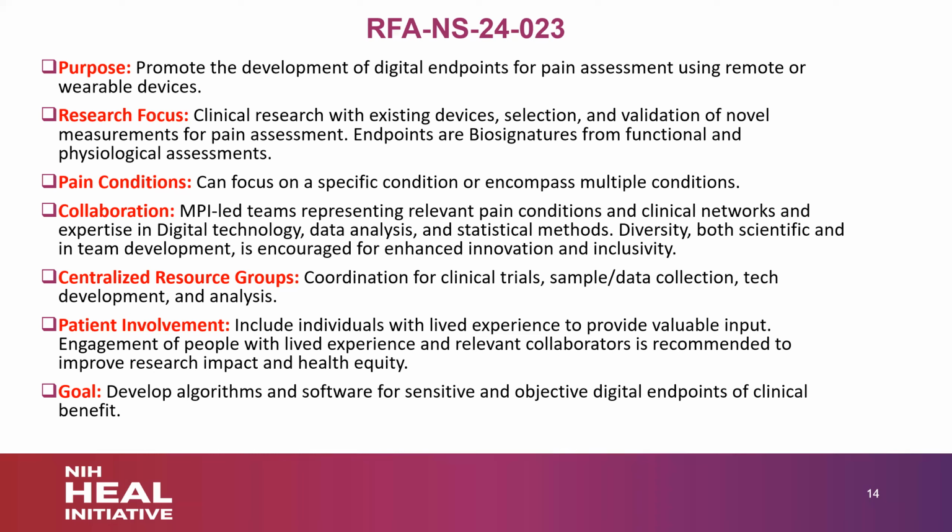The emphasis here is to foster diversity, both in terms of scientific perspectives and team coordination, to foster innovation and inclusivity. These groups are established to coordinate activities related to clinical trials, sample data collection, technology development, and data analysis. The initiative advocates for the inclusion of individuals with personal experience of pain to provide valuable insights. The overarching objective is to develop algorithms and software that enable the creation of sensitive and objective digital endpoints with clinical utility.